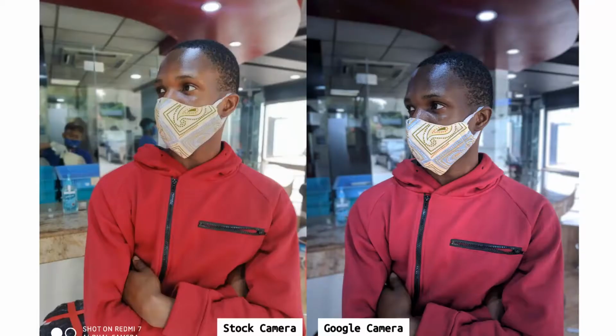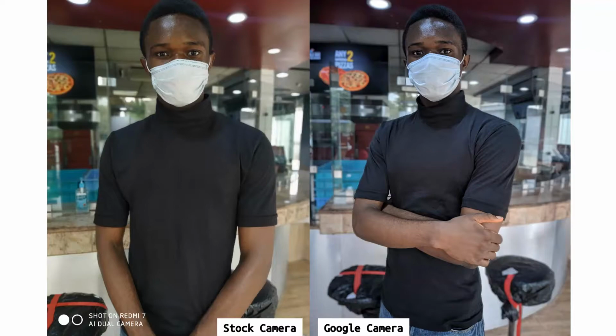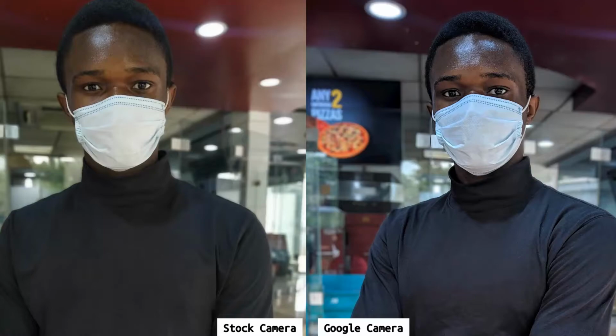Let me show you some samples comparing the default app on the Redmi 7, that's the stock camera app on the Redmi 7, in comparison to Google Camera. The pictures from Google Camera are just more detailed and sharper. The shots from the stock camera are not bad, but overall Google Camera just brings out more details. Just look at the shots in this picture.